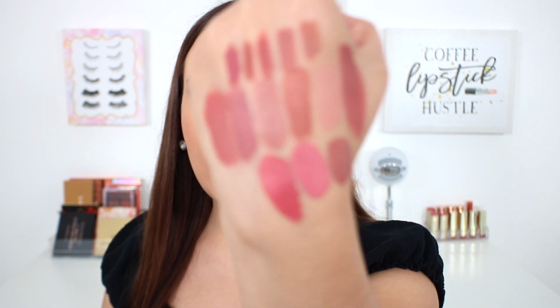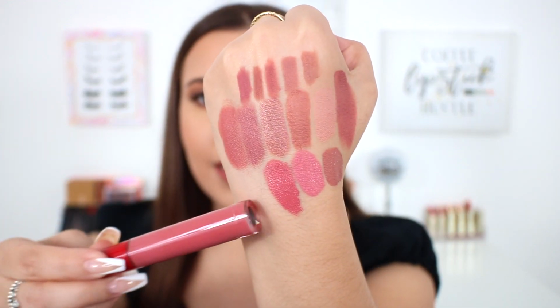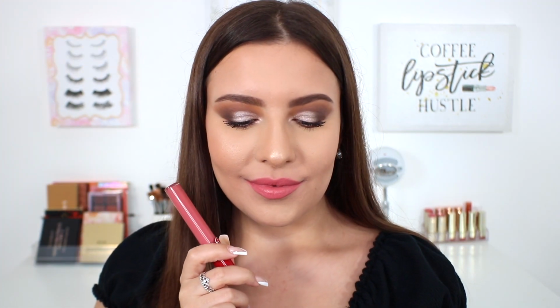And the last one I have is the Giorgio Armani Lip Maestro in the shade 500. And this one is a little bit more of a pink, but it has more of like a warm corally undertone, this bottom shade right here. But let me tell you guys, this is the absolute best liquid lipstick formula that I've ever tried. And it is crazy expensive. I think this is almost like $40.